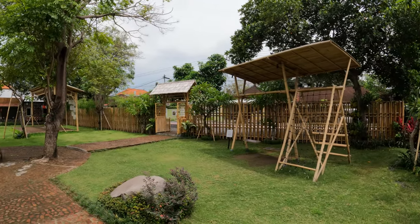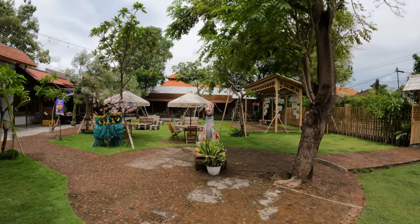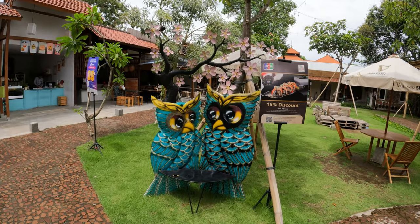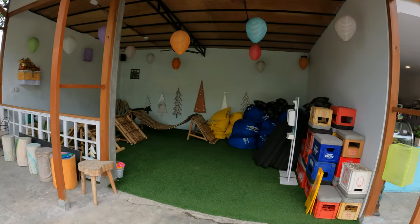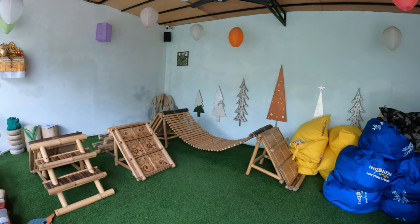So it's a beautiful garden setting with activities for the kids. Wow, you have some nice decorations here in the garden. And they have a whole heap of seating here. So we've got some bean bags that they probably must pull out into the garden when it's not raining. So all of those bean bags, guys, I'm pretty sure will be pulled outside. It has been heavily raining here the last couple of days in Bali, so I guess that's why they're undercover.